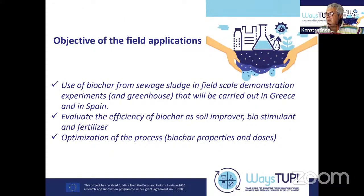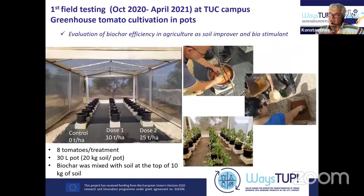So the objective is to valorize a waste or several agricultural wastes and produce something which can be used instead of fertilizers, but mainly, most importantly, as soil conditioner. Because, you know, there are several types of soils with different requirements in nutrients, and this biochar can be used in several cultivations. So we aim to optimize also the process.